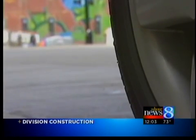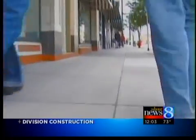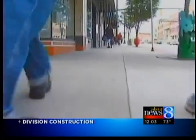The city wants to find out if changing the way traffic is routed down Division affects the urban environment they've been trying to create here for years. What we found is that the average travel speed right now is about 37 miles per hour along this corridor, and that's pretty fast if you're a pedestrian and you have cars whizzing by you. So we're not trying to get rid of the cars off the street, we're just trying to slow them down a little bit and to be able to make it a more enjoyable experience for everybody.